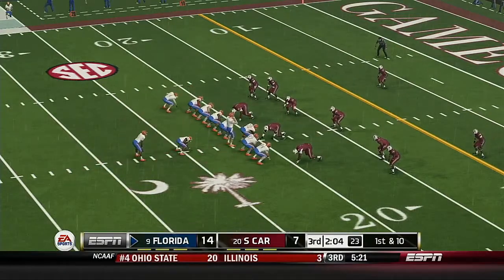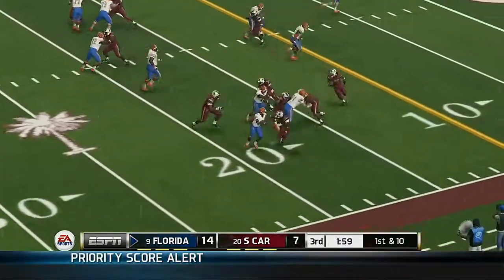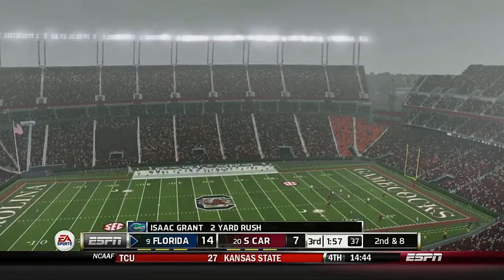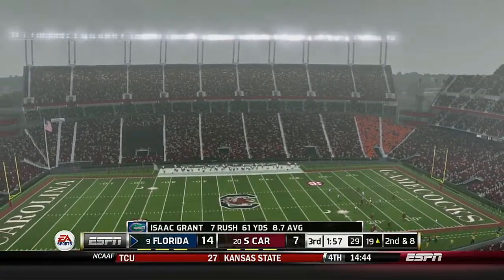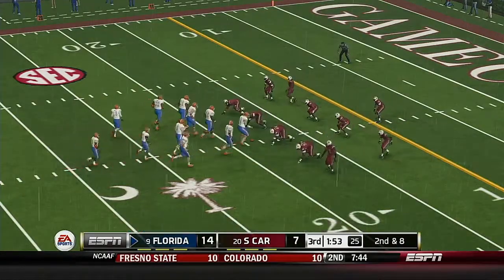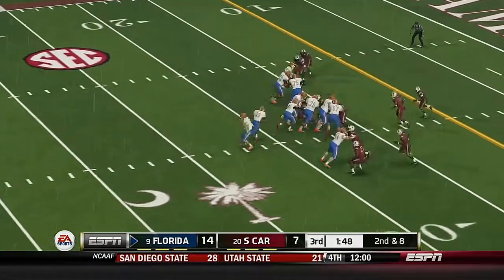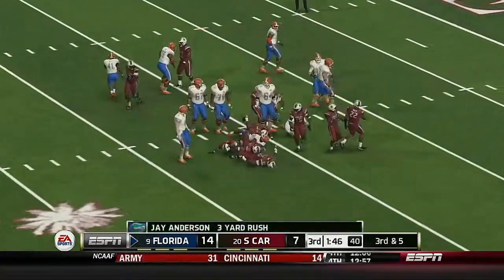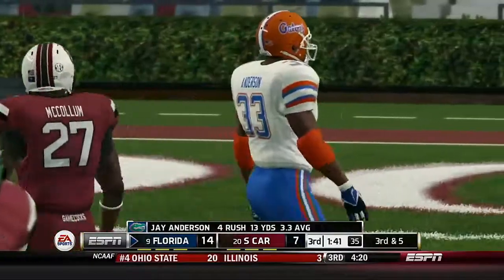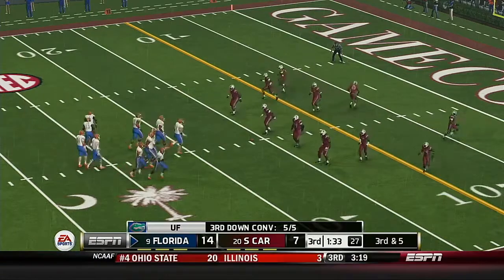They're packed in tight on the line. He's knocked out of bounds at about the 19-yard line. It's second down and eight. Ball on the 19. He fights forward to about the 16. We're at the 12th play of the drive.